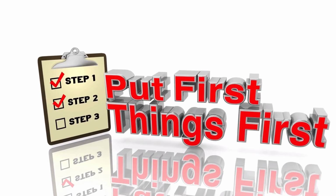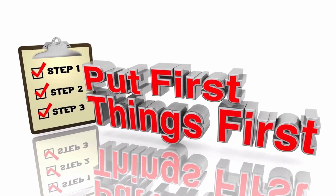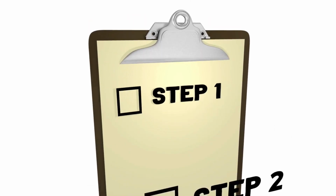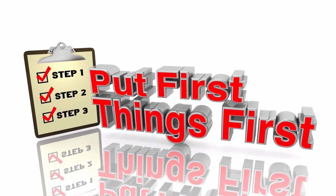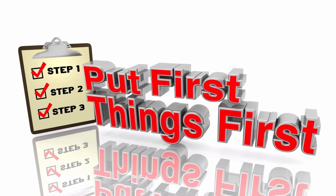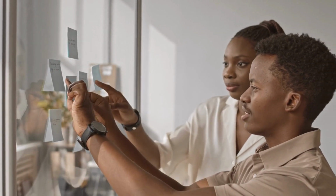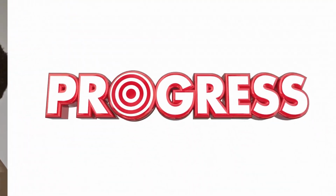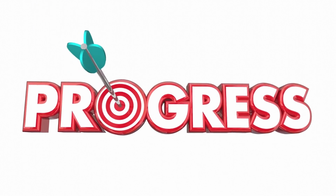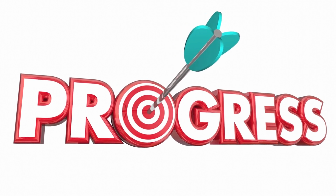Step 2. Make your goals SMART: specific, measurable, achievable, relevant, and time-bound. Once you have identified your priorities, it's time to set them. This means that your goals should be specific, so that you know exactly what you want to achieve. They should be measurable, so that you can track your progress, they should be achievable, so that you don't get discouraged, they should be relevant, so that they align with your priorities and values, and they should be time-bound, so that you have a deadline for achieving them.